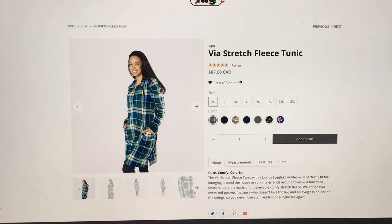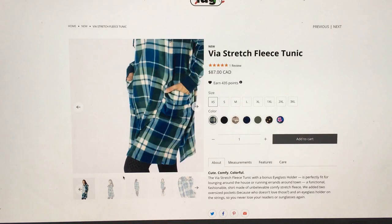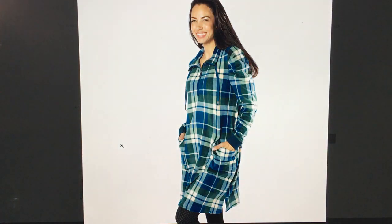Okay, so it's $87. Meh. It's not a great price. It's not a bad price. I would have liked it if it was a little bit lower, but you know what? I'll just have to wait for a sale if I want to get this. Okay, so let's take a look. Let's look at the photos first, I guess. So let's open this up.